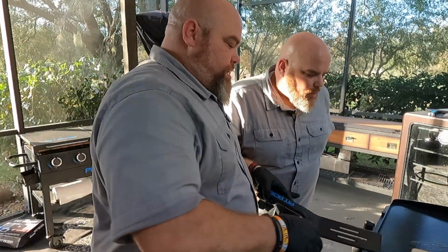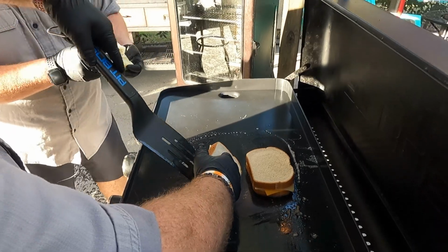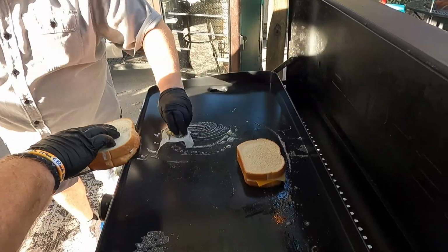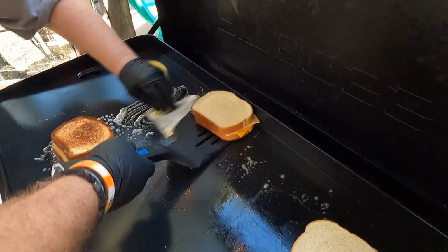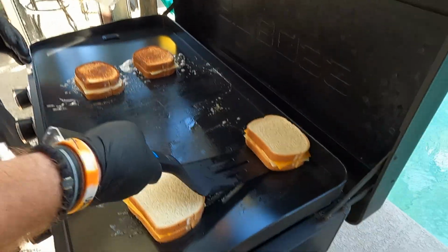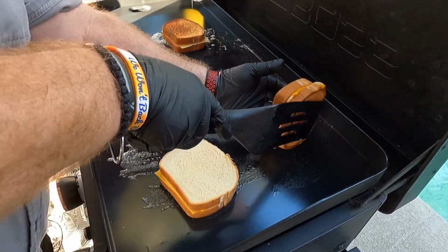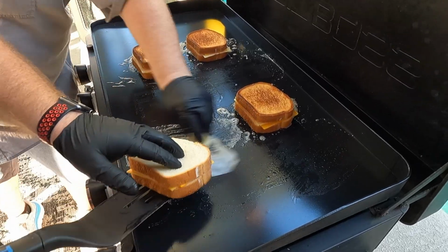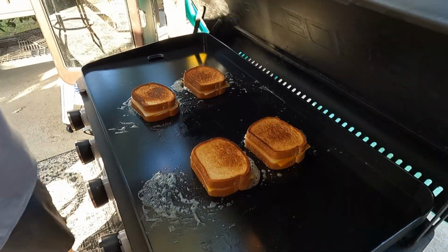Yep. So right now, let's take a quick look. Well, I'm probably ready to flip, actually. So as you're ready to flip, oh yeah, that one's ready to flip. So let's go right here where there's no burner. Look at that. And then right here. Yes, looking good. Right here. And right here. Perfect. And so what we can do now is close the dome.